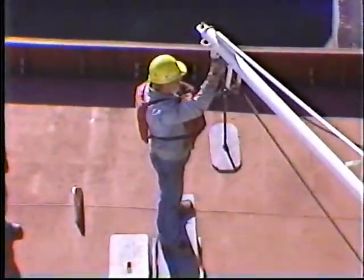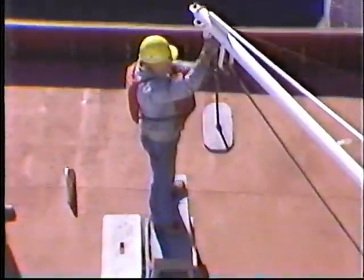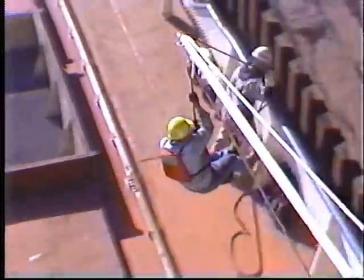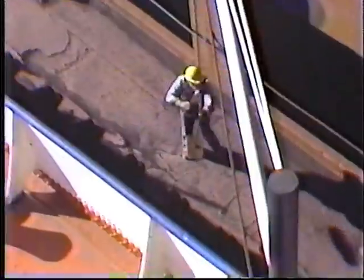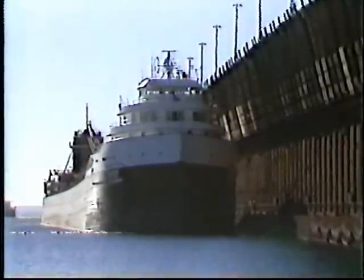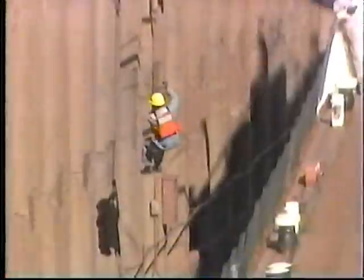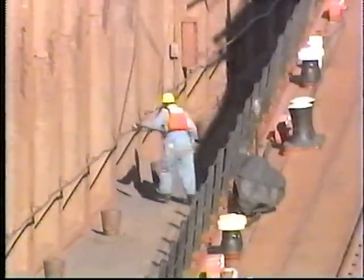Yeah, okay, you can go ahead and land them. The only way to get us off the boat is to swing us off and drop us down on the dock so we can get the cables and stop the boat. When you first do it, it's sort of like a thrill, like a fast elevator. You drop down, but after a while you get used to it. I guess what we're called is the Rouge Steel Paratroopers or something like that.